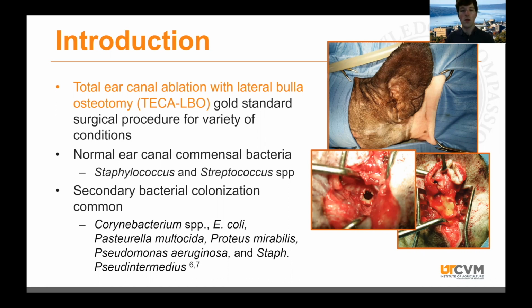Important to note that the normal ear canal does have its own microbiota, so Staphylococcus and Streptococcus species are pretty common. And then in cases of otitis externa, there can be secondary bacterial colonization by isolates such as Corynebacterium, E. coli, Pasteurella, to name a few.